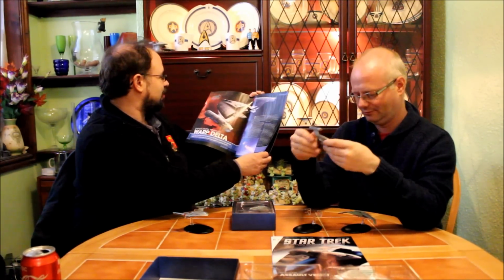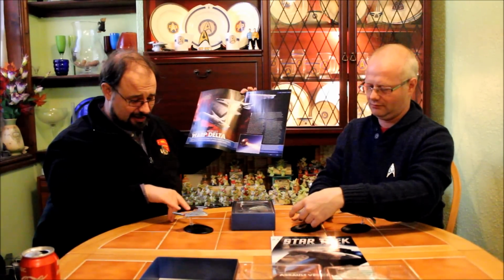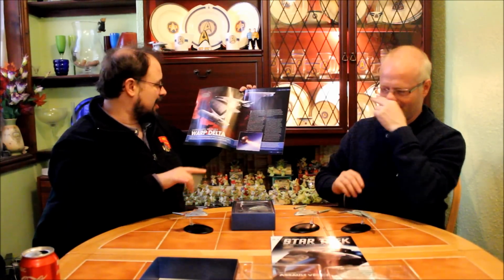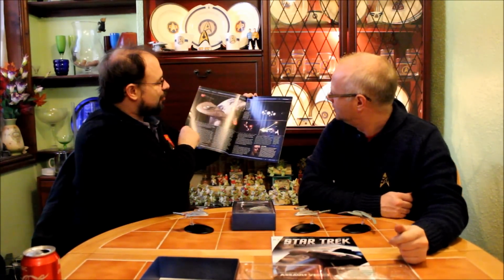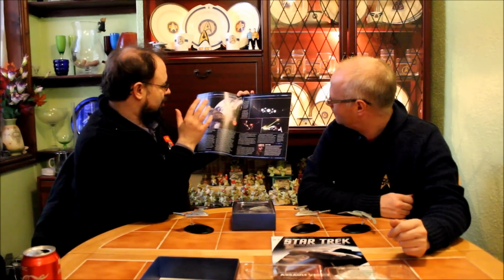It is, yes. But the Warp Delta is basically the upgraded version of the Warp Delta, in fact, because it's got a couple of little impulse engines on the back, rather than the massive rocket assembly which was on the back of it during the opening sequence of Enterprise. But it's basically the same ship.